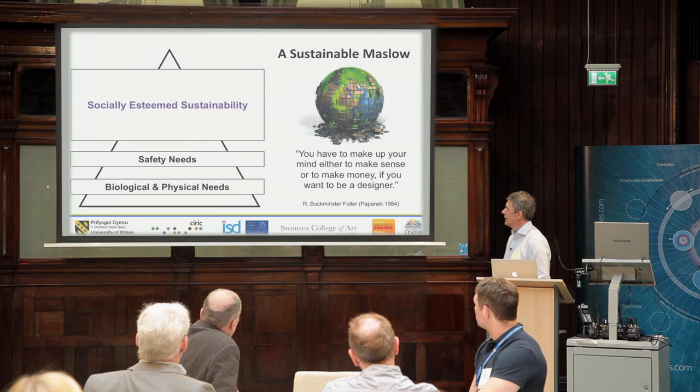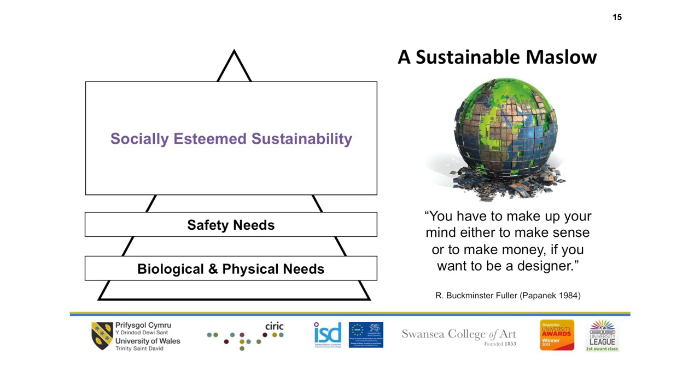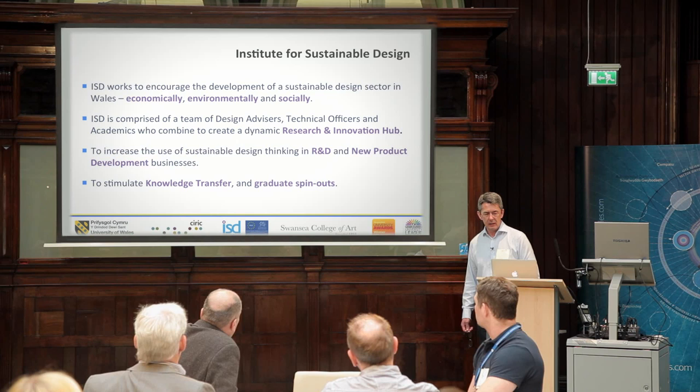I love this quote by Buckminster Fuller, quoted by Papanek: "You have to make up your mind either to make sense or to make money if you want to be a designer." Those harsh words, and maybe you can have a bit of both. But the challenge is we've got to start thinking more clearly about the actions that we undertake and the consequences of those actions. ISD has worked for the last 3 years to try and address some of those needs.